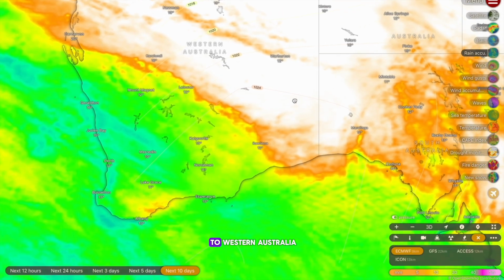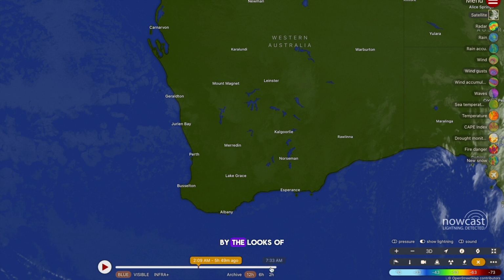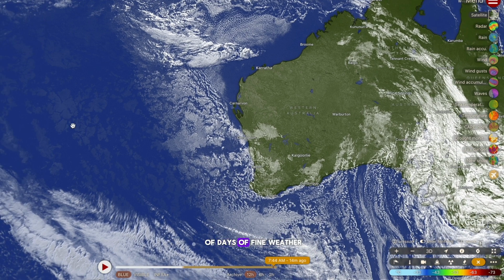Let's shift focus now to Western Australia. I don't want to spoil everything right now, but it is a fine picture by the looks of things for the West Australian area around Perth. Just a couple of showers throughout the course of today, and it looks like we've got a couple of days of fine weather as well.